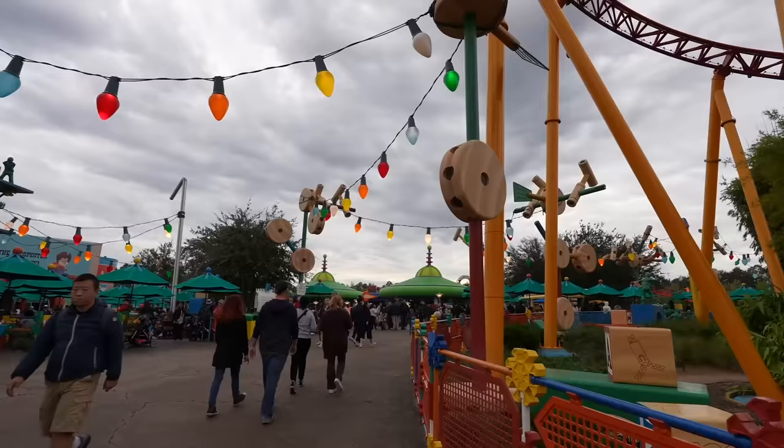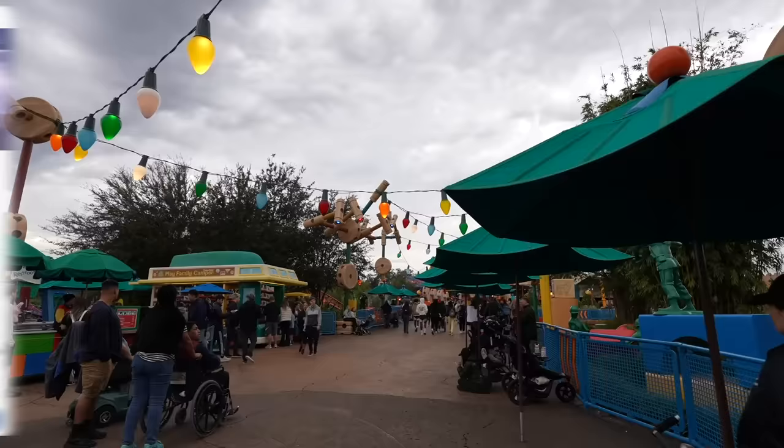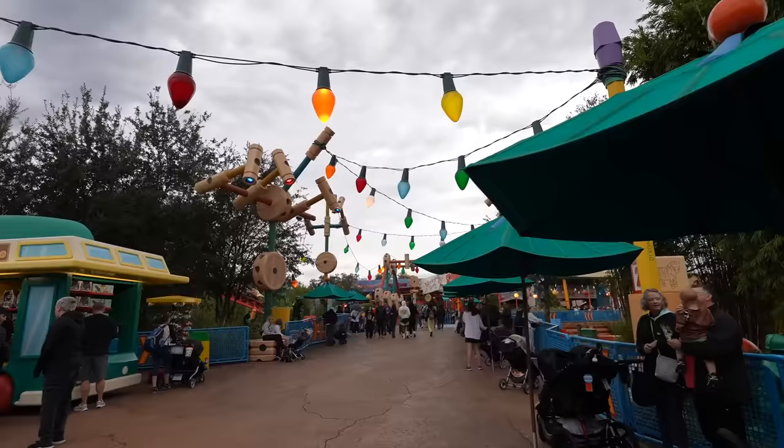So you may have noticed from this footage that when I first booked Slinky Dog Dash this morning, it was in the 11 o'clock hour. I didn't think I was gonna be here that early, so I went and modified it, and then I waited until the time set a 4 o'clock hour. This is especially helpful if you get distracted or something pops up, something takes longer than you think it will. You can modify it to a later time usually, or a different attraction.